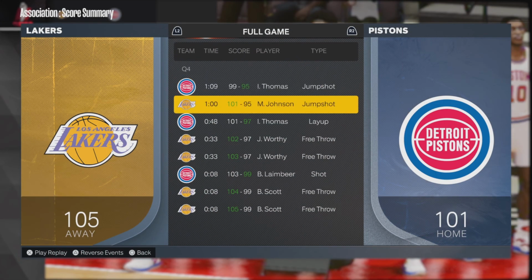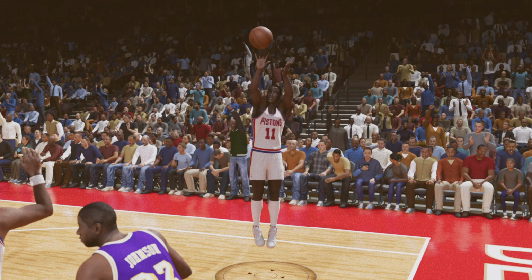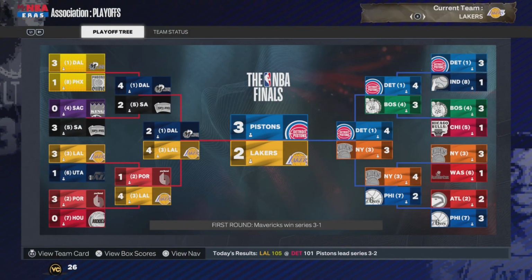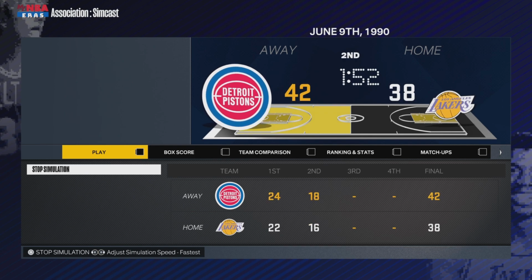And before we go, I definitely want to grab myself a screenshot, a thumbnail potentially, of this game. Isaiah Thomas with a jump shot just might be a candidate worthy of being a thumbnail. But I will look through my options before I post this video. And of course, you already know what the result is, but this is my process, man. It's the simplest way for me to pick a thumbnail.